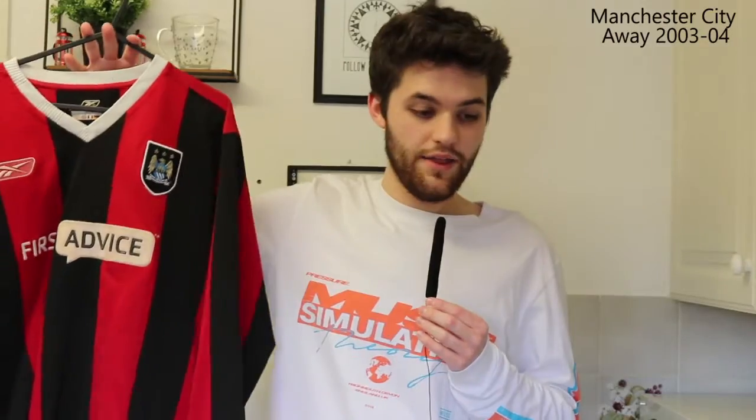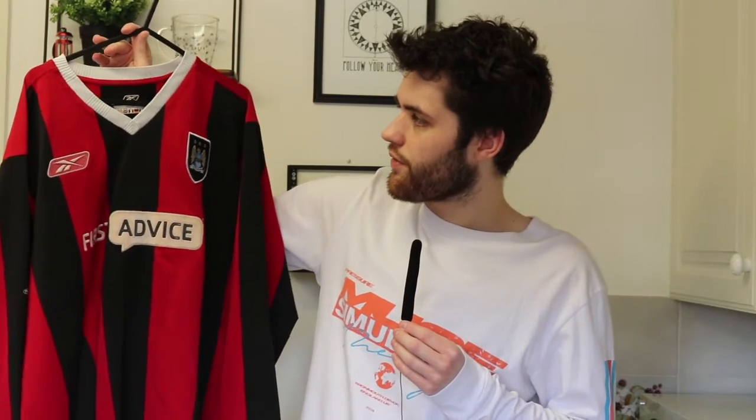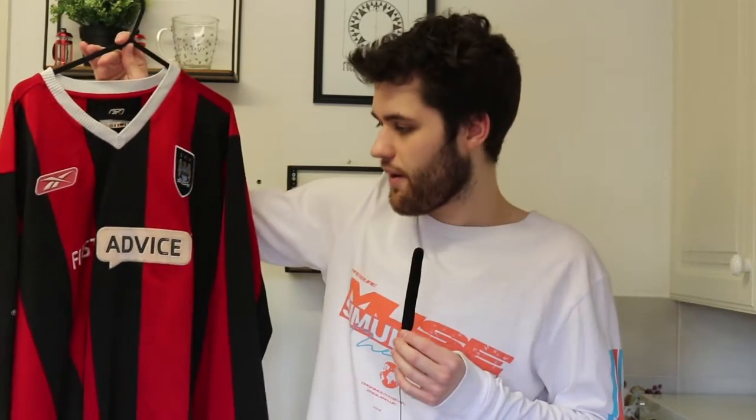Yes, please. This one is the Man City away shirt from 2003 to 4. Yeah, I believe it was the first year at Eastlands or Etihad Stadium as it is now.